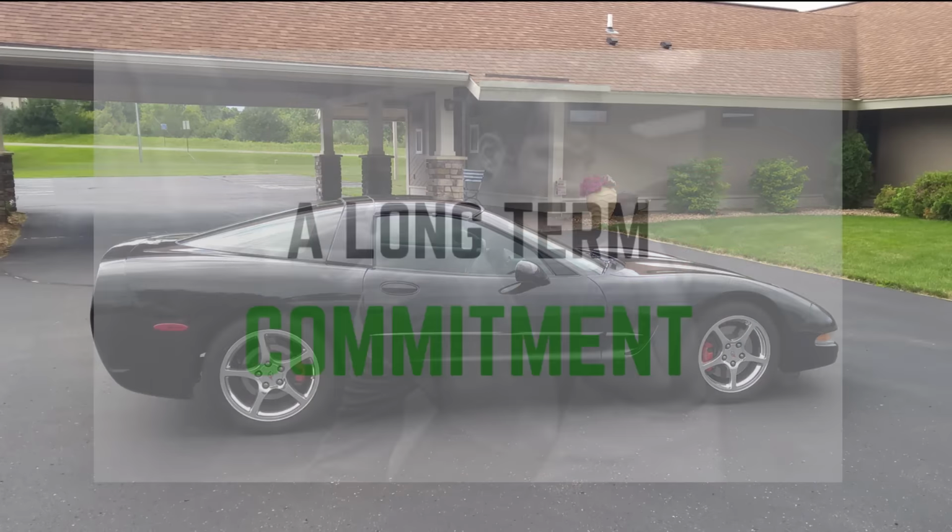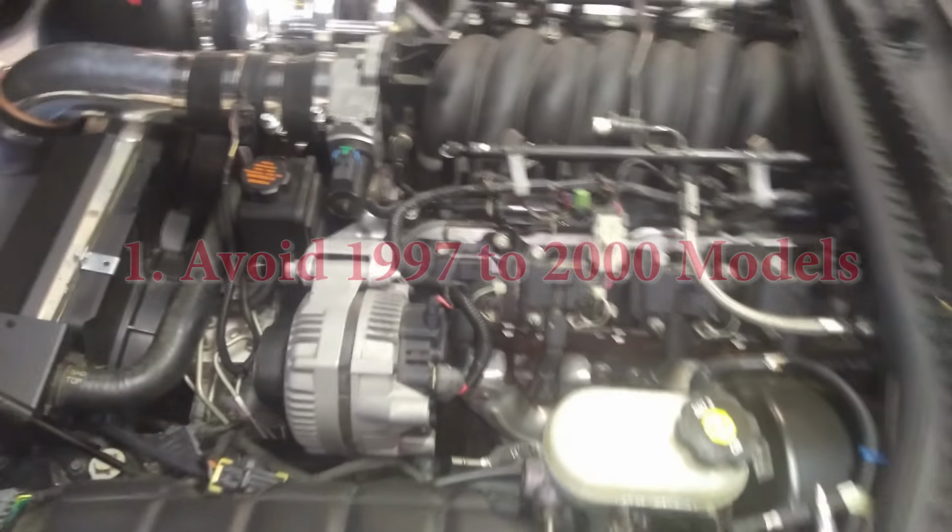First, stay away from 1997 to 2000 models because the EBCM, which stands for Electronic Brake Control Module, has been out of production for many years now, and due to the way they were manufactured, the odds of finding a good one that's used or having one successfully repaired are very slim.